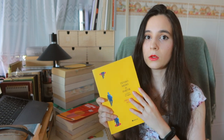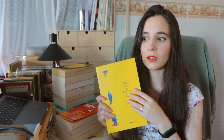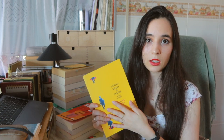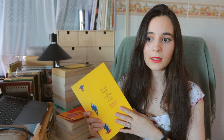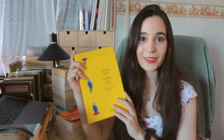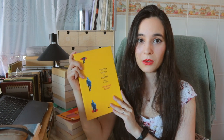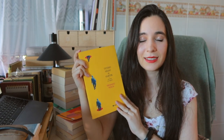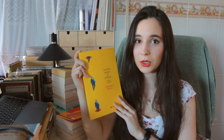This one is a bit hard to talk about because I'm not sure if there's an English version of this specific book. I know the stories and the poems within this book are translated into English in other editions, but I'm not sure if this particular compilation is translated into English. But I really wanted to talk to you about this author and about this book in particular because it's just so good and it's perfect for the summer.